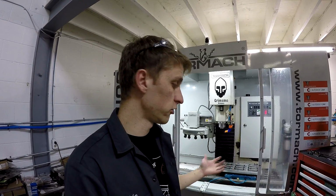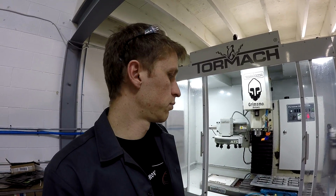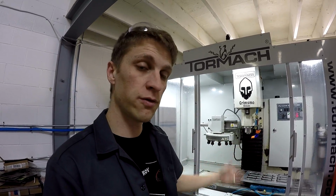It runs on 220 single phase. The Mori is like 230 three phase, and the shop's 600 volts. There's no way we could have done the Mori at home. Whereas the Tormach, we had the mill and the lathe and the surface grinder in a little garage in the middle of the country. And now they have their 770 and 440 machines you can run on 110 volt. It's pretty crazy. And any replacement parts, you can buy them for cheap on their website. You can replace them yourself.